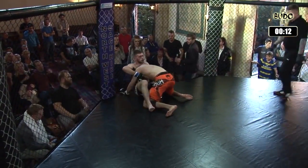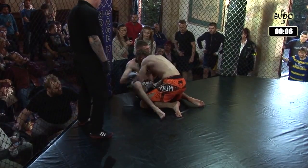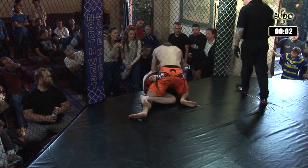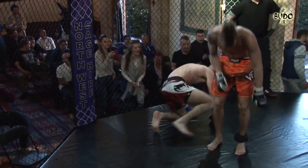Instantly shoots in again. Venables didn't do a good job of defending that shoot. He had the opportunity then, and instead he let himself get turned against the cage. He should have sprawled those hips out, could have defended that. So another takedown going towards the Norwegian fighter, and I think he definitely won that round.